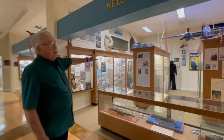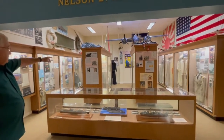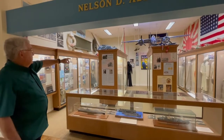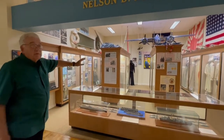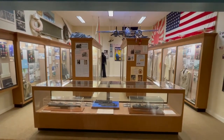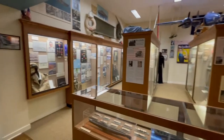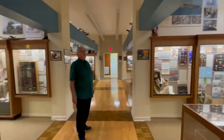Back to Navy across the aisle. And we have great information on Rosie the Riveters and the WASP, the Women Air Force Service Pilots. Some good uniforms, a nurse's uniform with a full-length cape. It would really keep you warm in the wintertime.